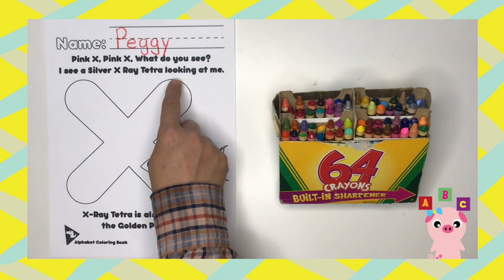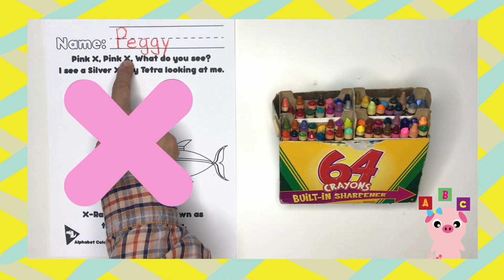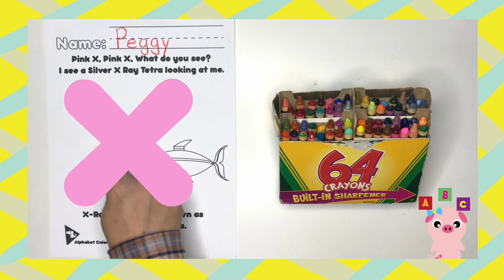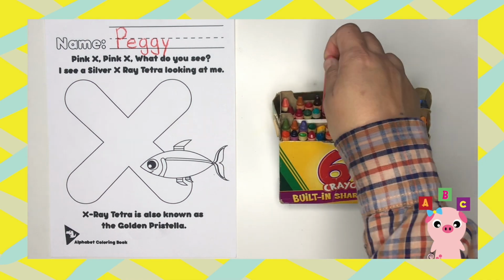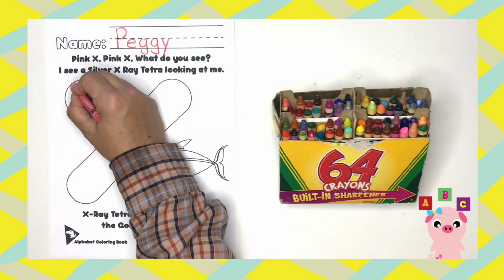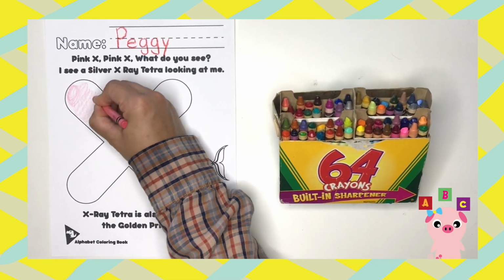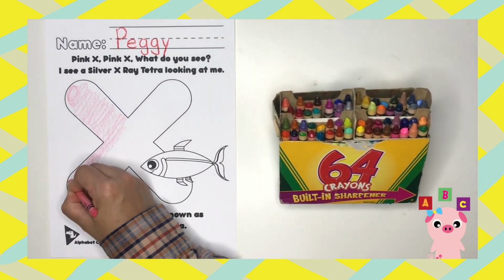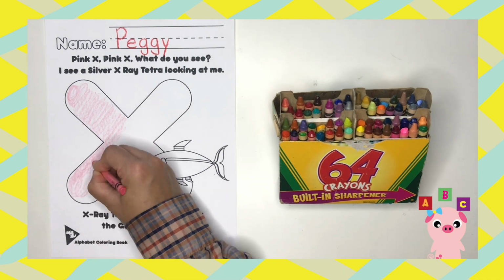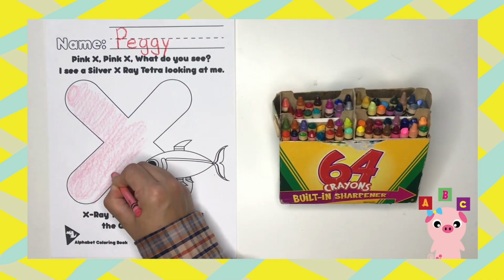What do we color the X? It says here pink X. Did you say pink, dinos? Great job! Grab your pink color crayon and let's color the X. Great job at coloring the pink X and finding out that the X is pink. Your brain must be working hard. You figured that out really quick, dinos.